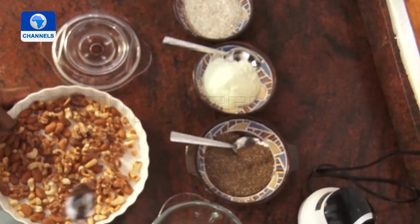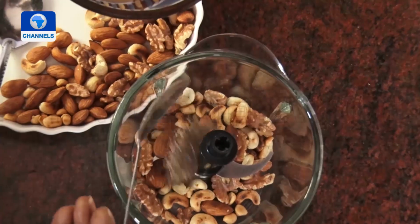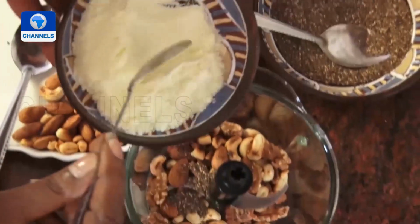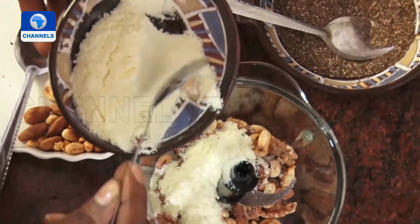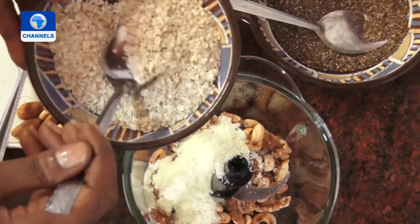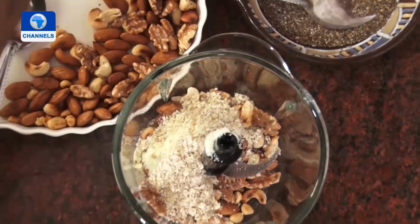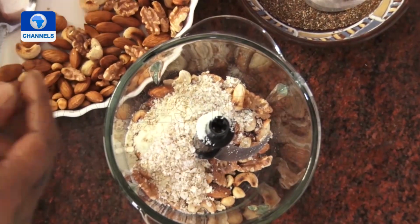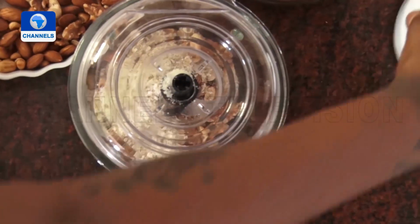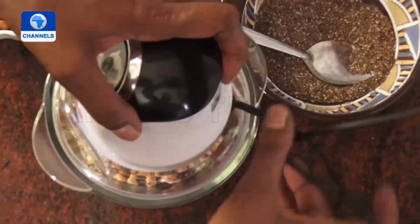We're going to start blending. So little bits in at a time. Putting in a tablespoon of chia, quarter of the milk powder, and just a little bit of the oatmeal. I don't really want a lot of this in here, just a tad. Covering it up. And let's start the blend.